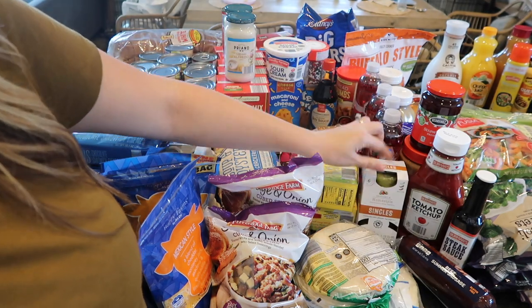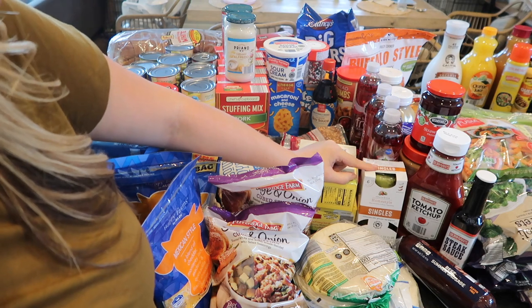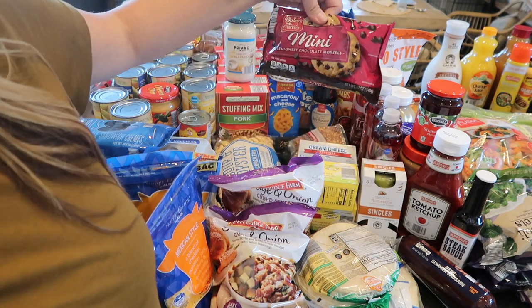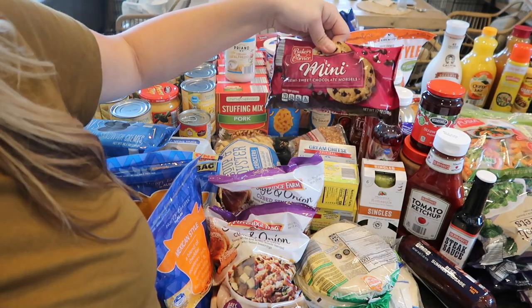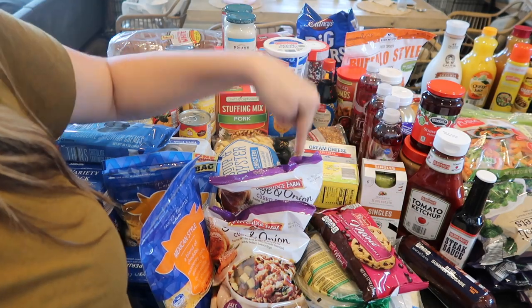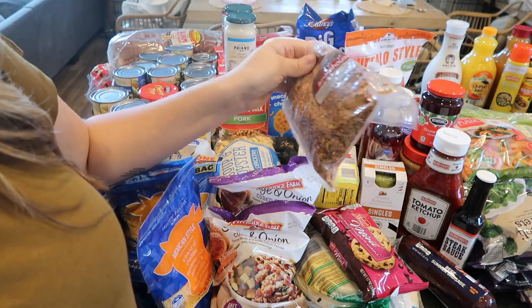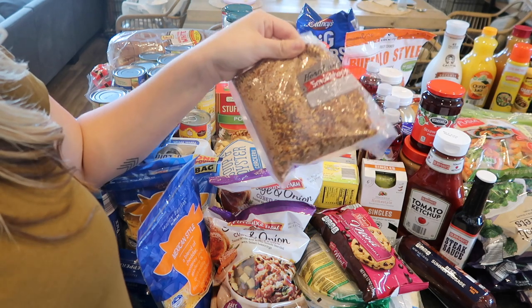I also picked up individual packets of guac because I love to have it on salads and on burrito bowls and things like that with riced cauliflower. I restocked up on my cheese, shredded cheese and blocks of cheese. I got oatmeal for the kids in the morning.